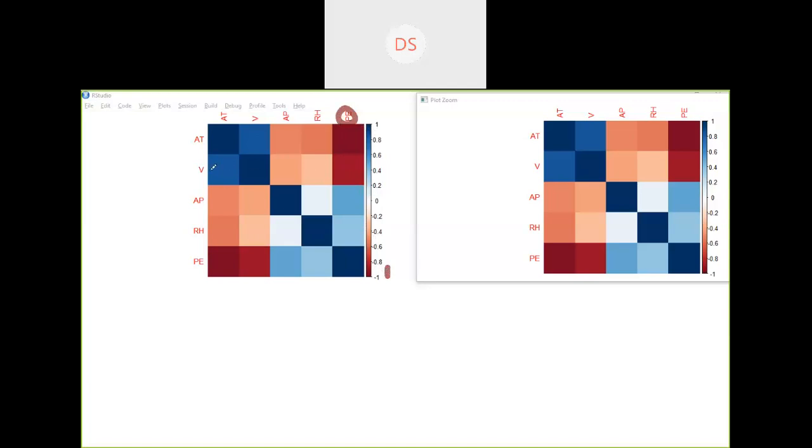You can see the vacuum has a slightly dull color, maybe somewhere here. And you can see the ambient pressure has some blue color, maybe somewhere here, 0.51 or something. And relative humidity has a very weak relationship, but it is positive, somewhere around 0.3. So the color is somewhere here. That is how we have to interpret this particular correlation plot.